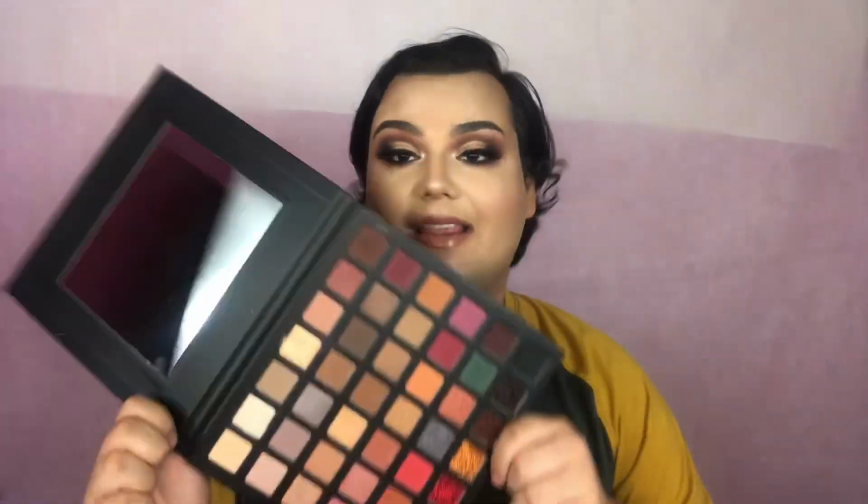This is going to be sitting on my vanity for the rest of my life and all of summer, because I feel like this summer we're gonna have some nice colorful looks, but nude smoky eyes are going to be it this year. And I just love these. They're all beautiful. The glitters are gorgeous. You get a mirror with this. You get 42 shades for $45.